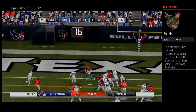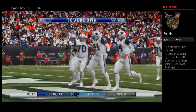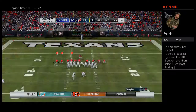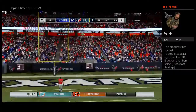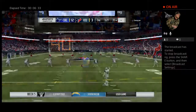They'll run it now out of the gun. And he'll take it into the end zone for a Cowboy touchdown. Ezekiel Elliott, his 5th touchdown now on the year. And the Cowboys will extend their lead. And oh, it's no good. For the second time now in this first half, he's missed an extra point.